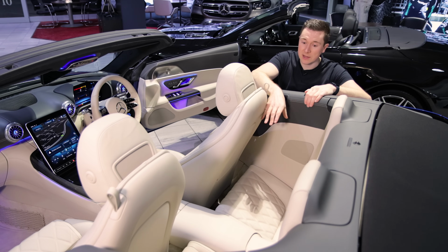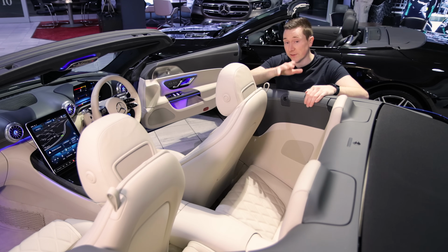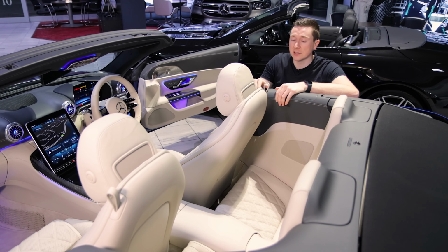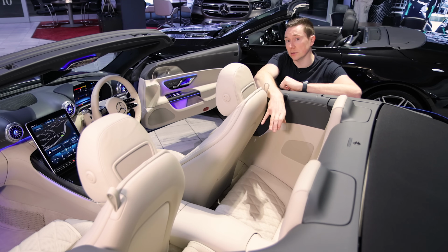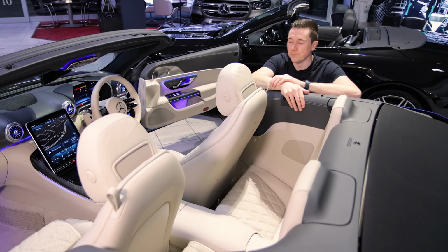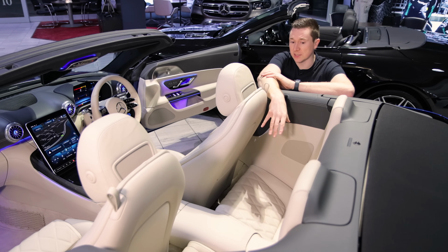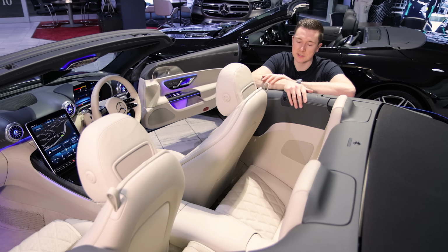But yeah, of course with the rear legroom, Mercedes-Benz do officially state it is only for up to 1.5 meters. So literally, if you are taller than 1.5 meters, these rear seats are not suitable for you. So you've got to sit in the front. So basically kids and that sort of thing. So I would use it as more like an extended storage area, but yeah, only up to 1.5 meters in the back.